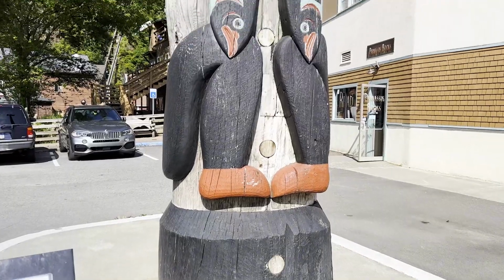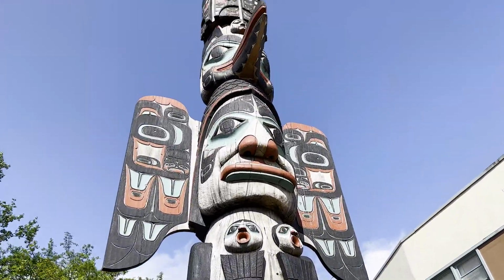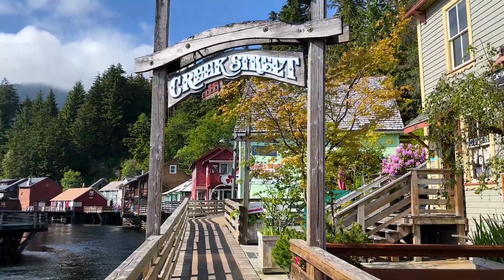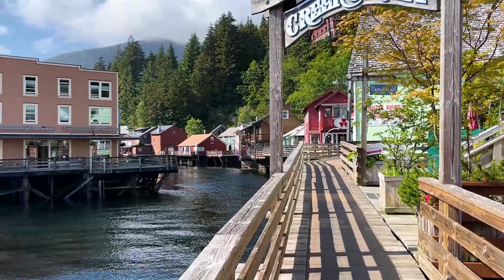We came across another totem pole, this one in honor of Chief Johnson's mother, and it was very beautiful and told a story about how the Fog Woman created salmon. But my favorite area is Creek Street. This area is just so beautiful, and there are some really, really fun shops over here, so I really loved this area. We just made it back to the ship after our day in Ketchikan, and it was really fun.